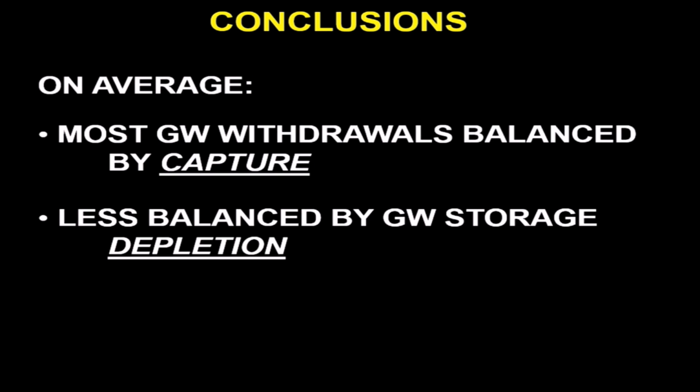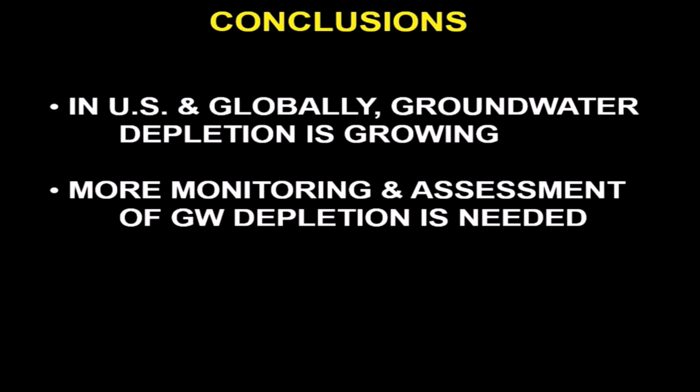So, in conclusion, it's clear that most groundwater withdrawals are balanced by capture, much less by storage depletion, and yet, in spite of this, groundwater depletion is continuing to grow, if not accelerate, at this time. So what I would also conclude is that better and more monitoring and assessment of groundwater depletion is needed, and at least needs to be keyed to observation and understanding of the individual aquifer systems itself.